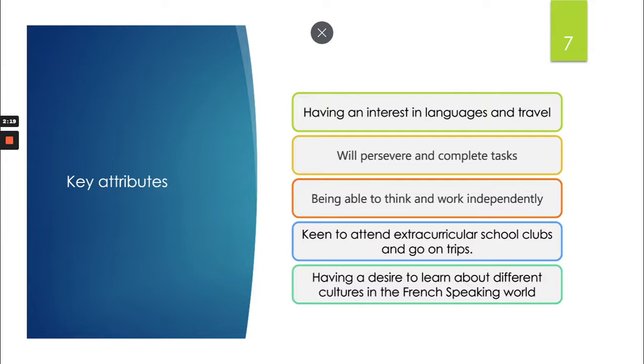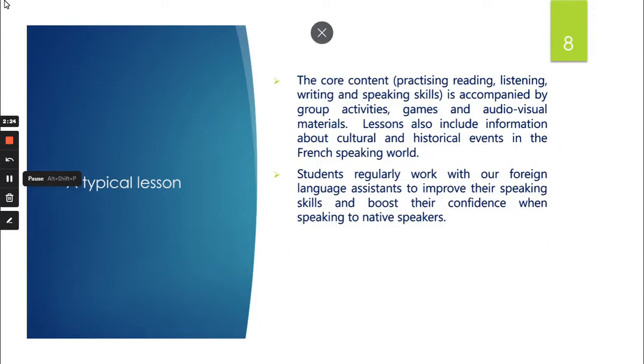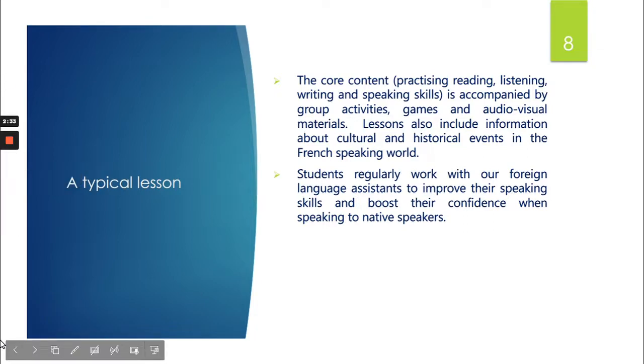Here are some of the key attributes our language learners have. During a typical lesson, the core content is accompanied by group activities, games, and audiovisual materials. Lessons also include information about cultural and historical events in the French-speaking world.